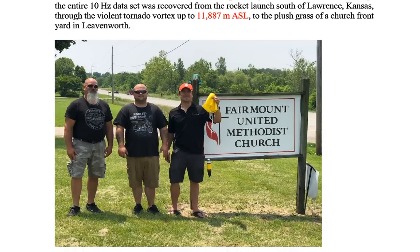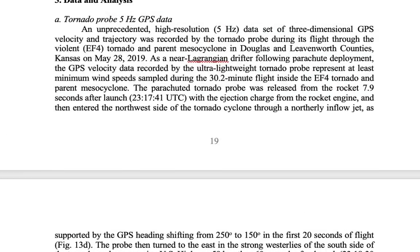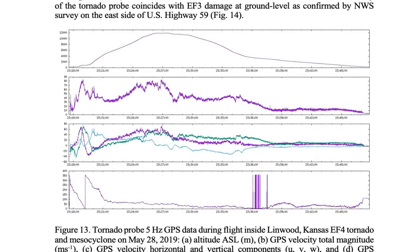Here's a picture where we utilize social media to recover the probe, the parachute probe there. This is Matthew Du Bois, Jeremy Belk, a couple of friends of mine now. They're based in the Leavenworth area, and they just happened to find the sensor just sitting in the front yard of this church. But that's how we were able to get the really high resolution data, not just the live stream data.